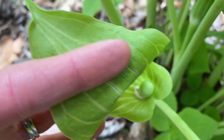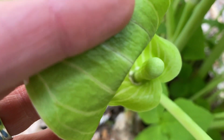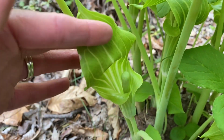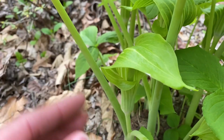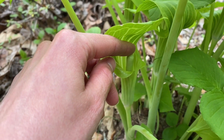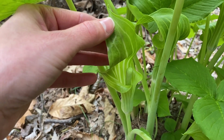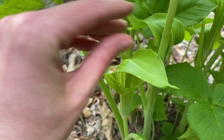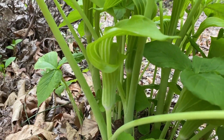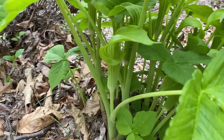And if we're able to see down in, can you see those kind of darker dots towards the bottom? Those are the actual flowers that are produced on the spadix. So again, Jack would be the spadix, which has the flowers down towards the base. And the pulpit is the spathe, and that is a modified leaf or bract covering to protect. But what I'm here to tell you is what I've been showing you is actually Jill.